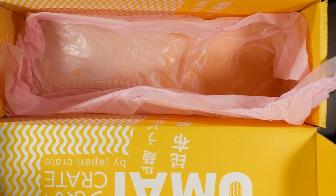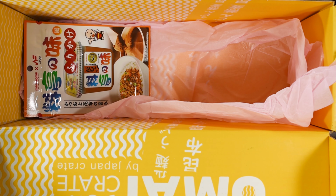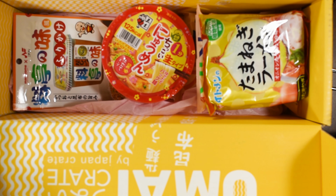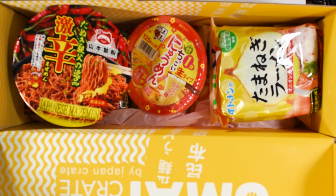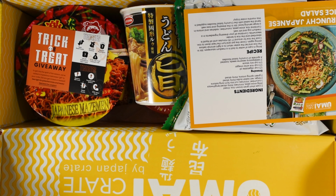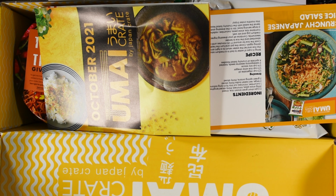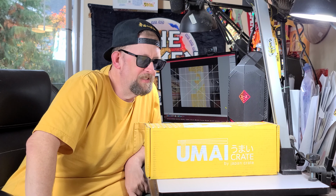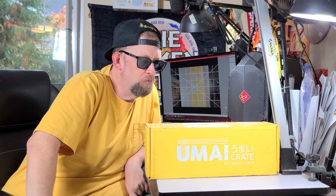Yeah, good stuff. Alright, so in this, the October 2021 Umai crate, you get furikake, miso ramen, shio ramen, onion ramen, shoyu Newman, shoyu ramen, spicy ramen, Sara Udon, a curry cup, a promo card, a recipe card, and an informative brochure.